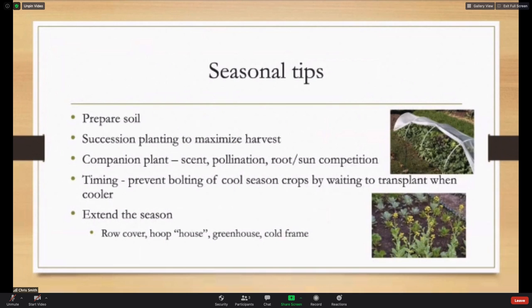And the other thing people really enjoy doing is companion planting, getting the scent and the pollination, and using root versus the sun competition. Basically looking at the plant and knowing whether or not it's a root plant versus an above ground plant, and they can work together. Plus the scent, like of a marigold, detracts from other insects. The timing, we want to prevent the bolting. The bottom right picture is a cabbage that's bolted. So putting in your lettuce and things too early will send it to flower. And when it flowers, it's just trying to save itself because it's going to make seed.